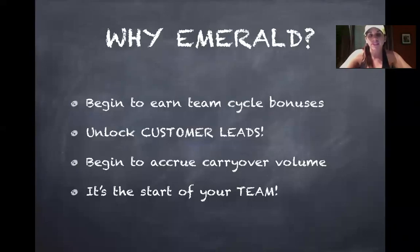And at least show them that you are getting started by advancing to Emerald. These customer leads, when they are given to you, the first set of commissions does go to the company. The customer goes to you, and then anything thereafter that the customer purchases or whatever that customer does thereafter gets credited to you. You will earn those commissions. But just know that for customer leads, the first set of commissions does go to Beachbody, and the customer is yours.